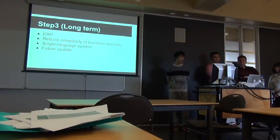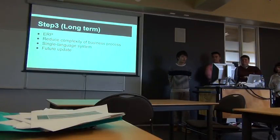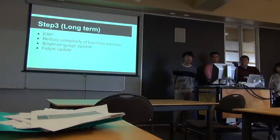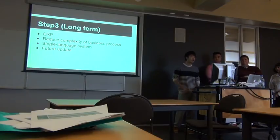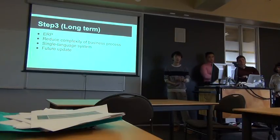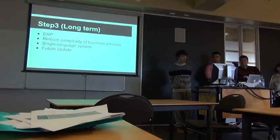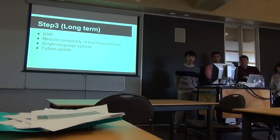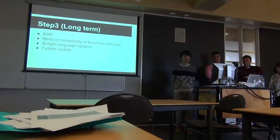So the next step is building an ERP system, which will reduce the complexity of the business process with the current fragmentary business systems. And also, a single language system will enhance the business usability for the employees, as it is more understandable for IT employees and works well with them. Another advantage of the ERP is the focus on future updates, which will help the company to afford a state of the art.